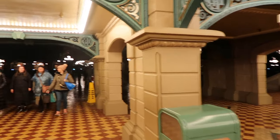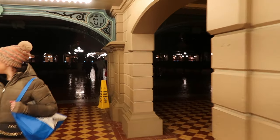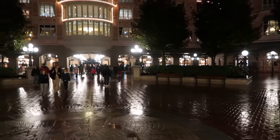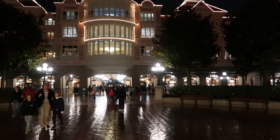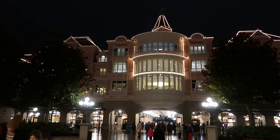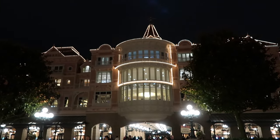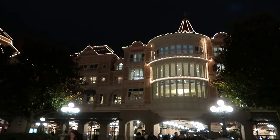I think it's a good call to head back now, because 8's not late. However, it is very late when you've got up at 4:30. Wow, look at that. The people are in the Disneyland Hotel. Oh, it's so cool. One day we'll stay there.